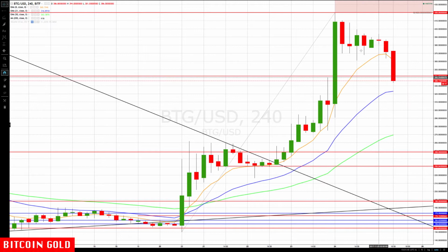Finally, over to Bitcoin Gold. Bitcoin Gold is finally dipping into the rotation zone. We never got a really good 8 pushing the price upwards, then a turnaround. It's now dipped into the next major level of support. It's hit the first one, 341. It's dipped below that, but it has not closed below that as of the time of this recording, so we're going to be watching for that.